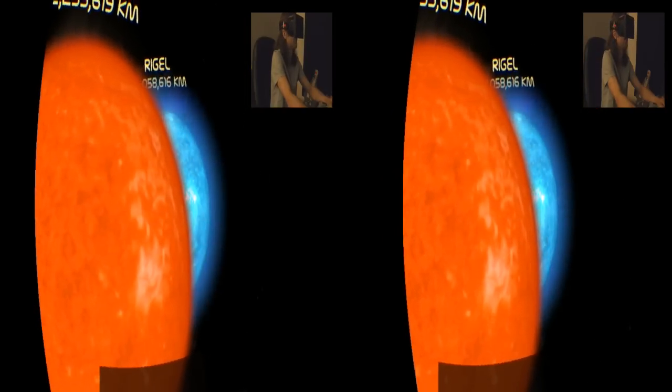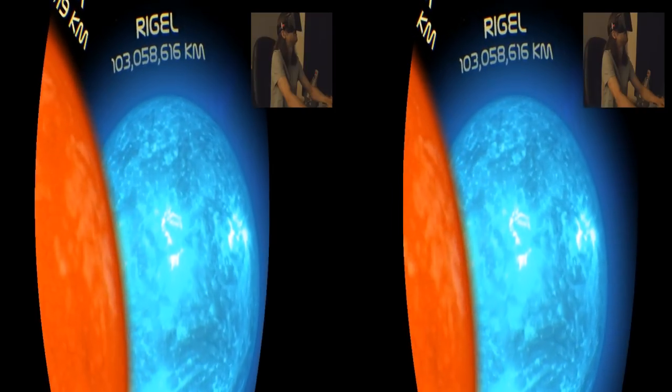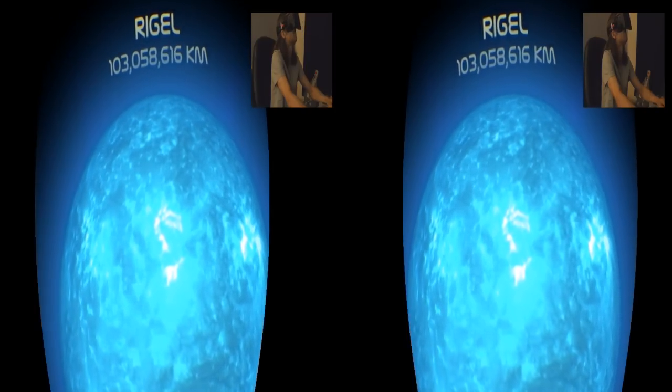Pollux is confirmed to have a planet orbiting it. That planet is 2.3 times the size of Jupiter. But wait. She ain't the largest one. Holy crap.